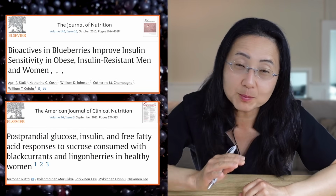And when you blend it, you're destroying the structure of the fiber. The fiber's still there, except that it's in pieces. And by doing so, you just increase the rate at which you release the nutrients, like the sugars. And the only exception to this rule would be berries, as berries have been shown not to spike blood sugars.